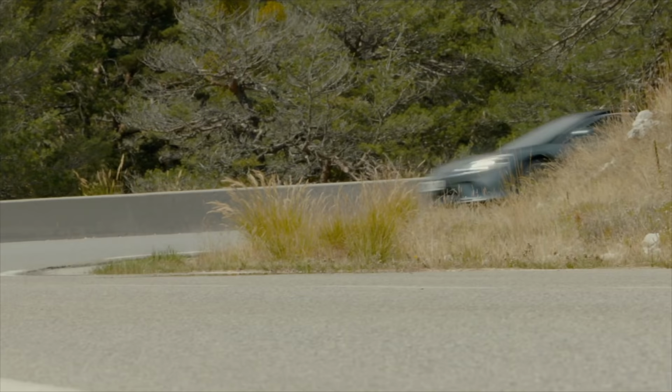In isolation on a circuit or in a studio where I first saw it, yes, it looks outlandish, but here, next to a late 90s Corsa or an old Peugeot estate parked up at a level crossing, it just looks like an alien spaceship. It is extraordinary. Still ugly, but extraordinary.